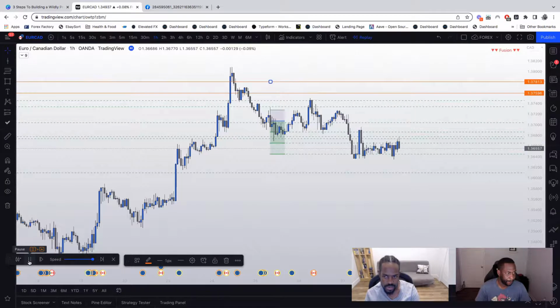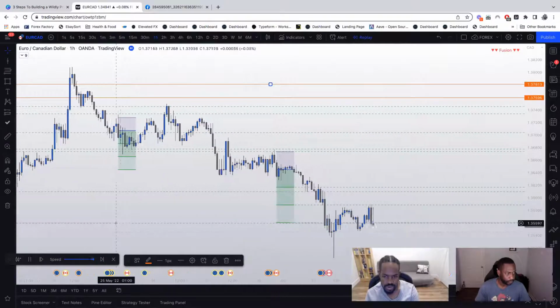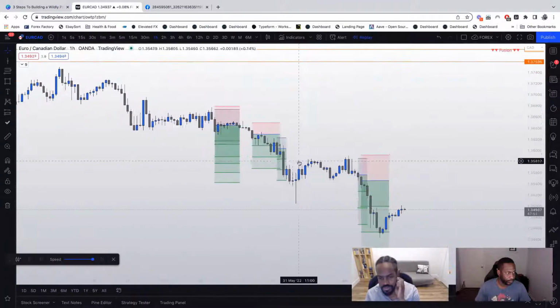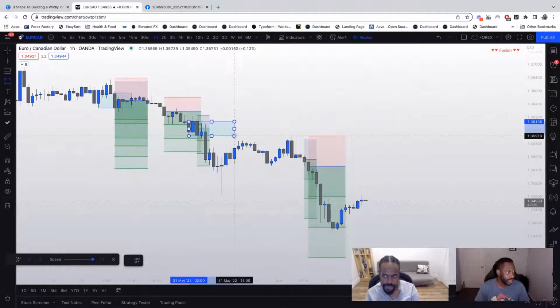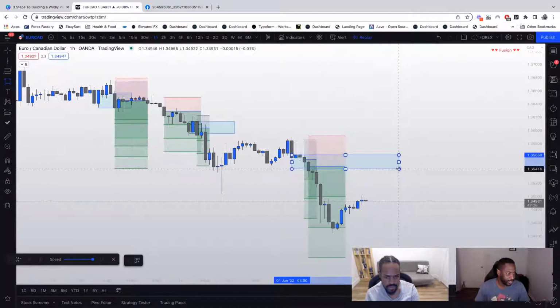See here, that was a sell, another sell, TP3. Perfect. Okay, so basically that's Enigma drawing out the alerts, and how it works is the candle will close, and then you have the opportunity to get into the trade, right?